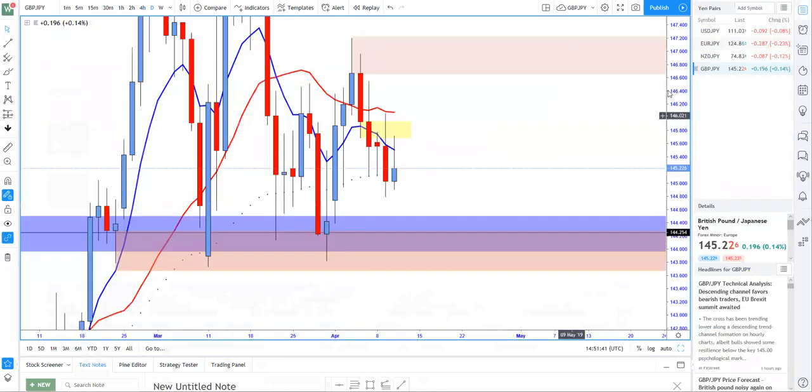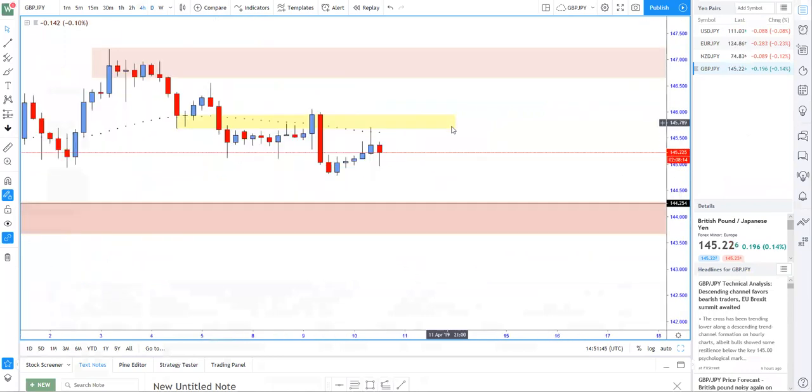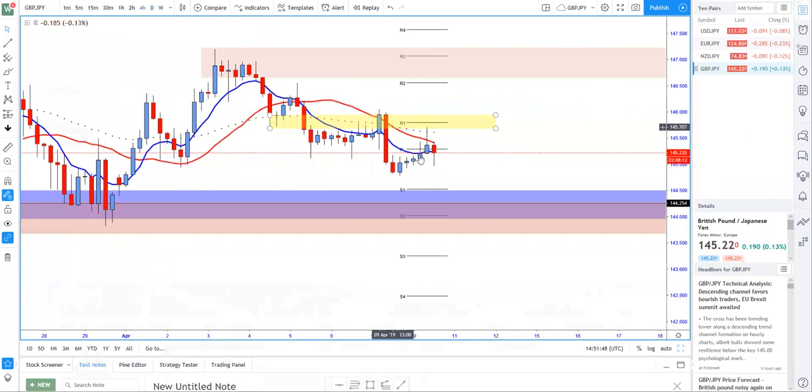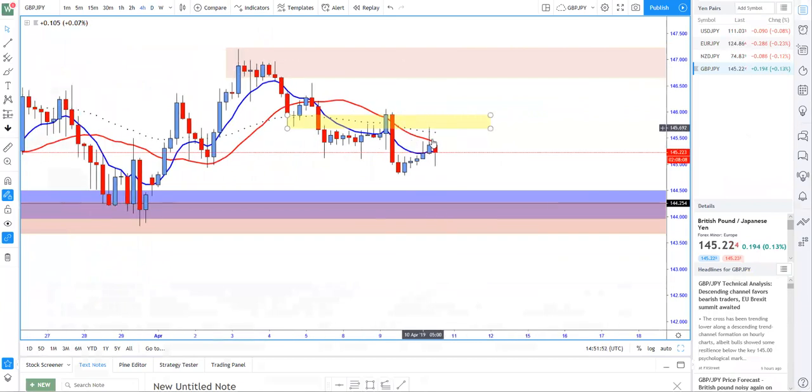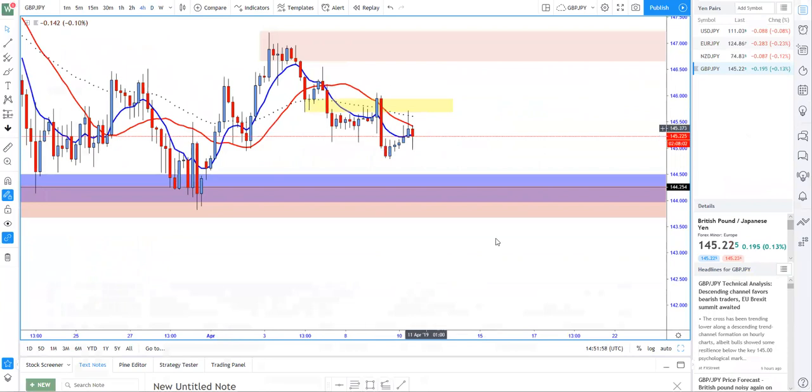GBP yen, just an update. We are already in this sell trade from last week. Price came back today, nicely back in this area. Nice rejection. It's a selling opportunity. My view is that the price will rebound on this pair to the downside. There's nothing positive yet from the Brexit perspective.